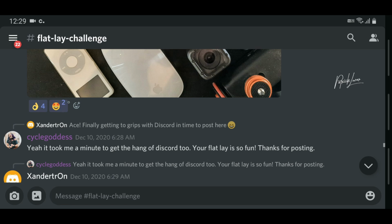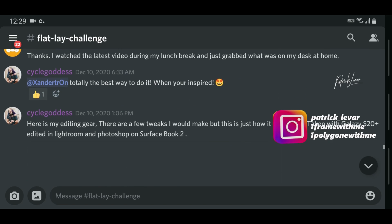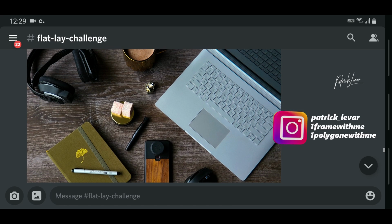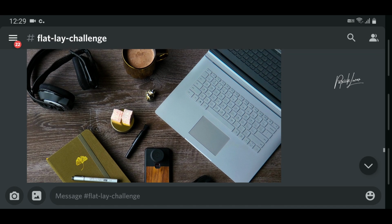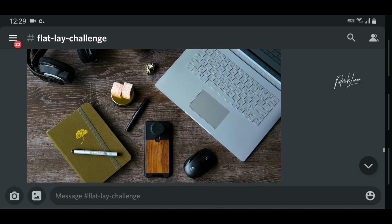Oh, I can't believe I didn't like those. I haven't been in the Discord in a couple of days, I've been so busy. But she's posted a couple really fantastic ones. Look at this, super clean, minimal. I love it. And everything is things that she's basically using daily. You've got a computer there, the phone. Absolutely fantastic. And look at the coffee in there. I think that looks like hot chocolate, huh? But whatever it is, it looks super yummy.